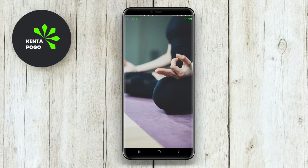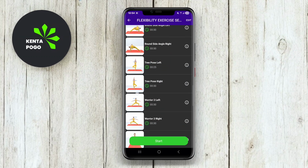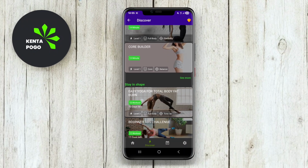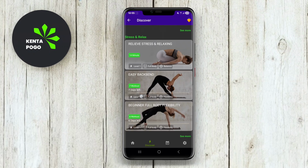Thanks for joining us today. We hope this overview of Daily Yoga Fitness, Daily Yoga for Beginners, and Daily Yoga for Beginners at Home helps you find the perfect app to support your yoga practice.